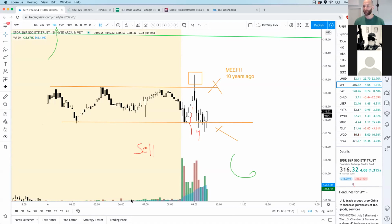Dave says, where would your stop be? If you're long right now on SPY, it's a very obvious stop location. It'll just be right there. Very simple, right below the low of this current move.